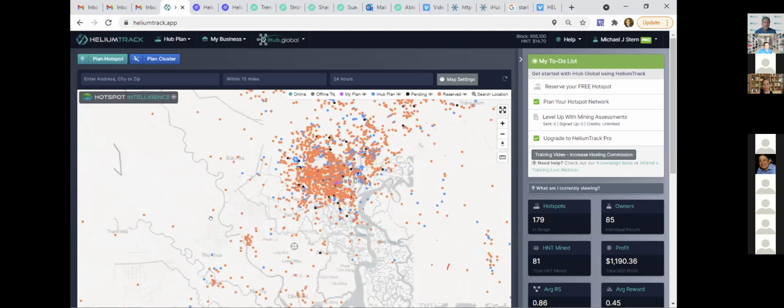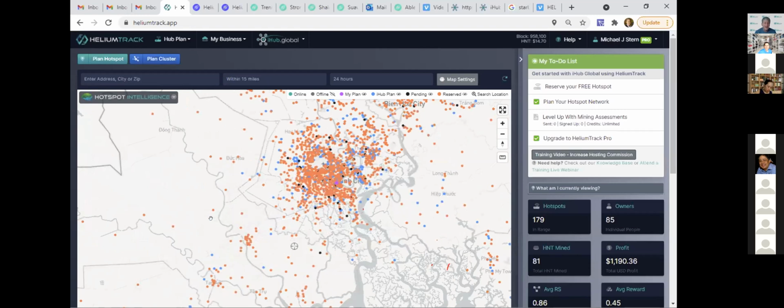So that's the basic process. You plan a hotspot, you send an assessment, they can choose to reserve it, and now you've got a signed up affiliate with a reserved hotspot.